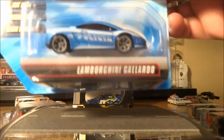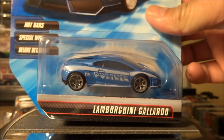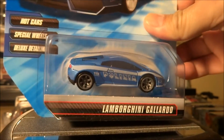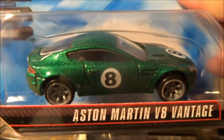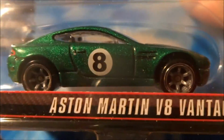Also have a Lambo, a Gallardo, and the Italian Polizei Deco. And they also have the Aston Martin V8 Vantage, kind of the British racing green color. Also a very cool color.